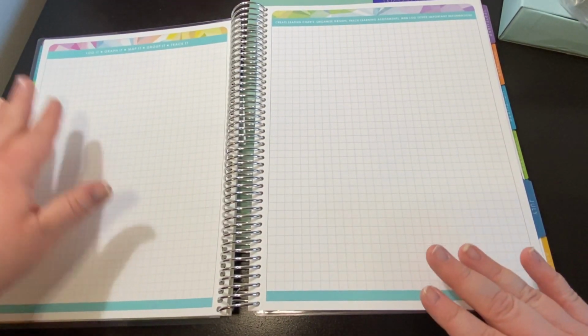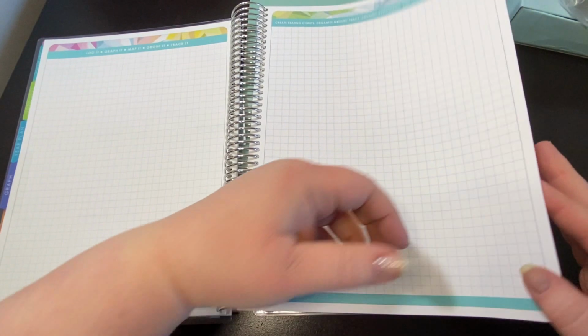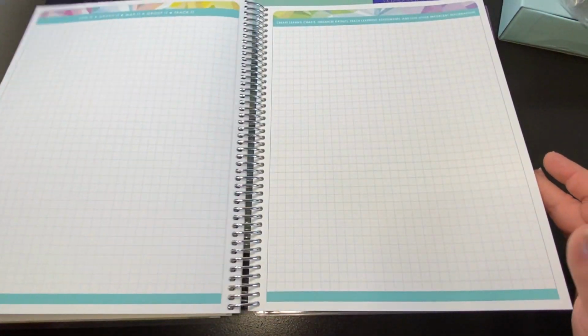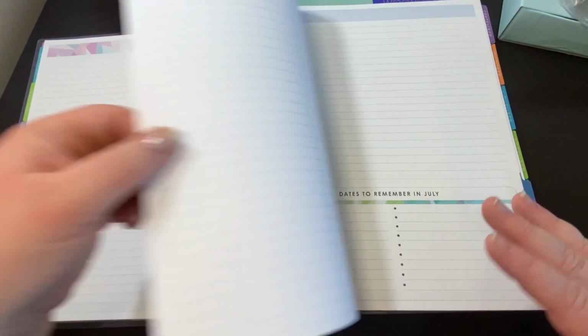So this is graph paper. It says log it, graph it, map it, group it, track it, create seating charts, organize groups, track learning assessments, and log other important information. I don't know that I ever used this in my previous Erin Condren teacher planner, but you get a couple. So what was that, 4 pages? And then you have some lined pages. Look at the colorful kaleidoscope at the top.